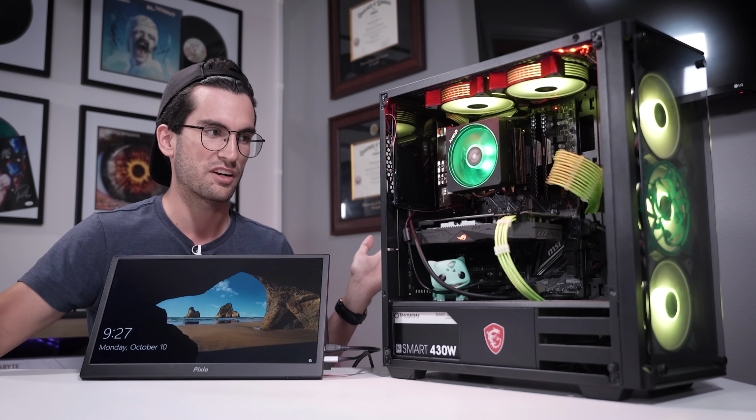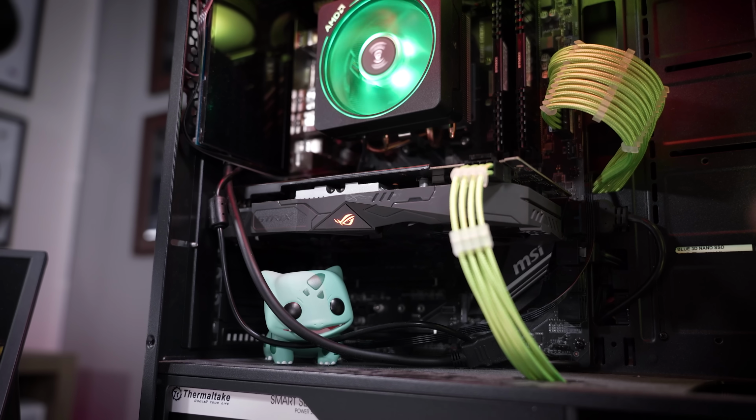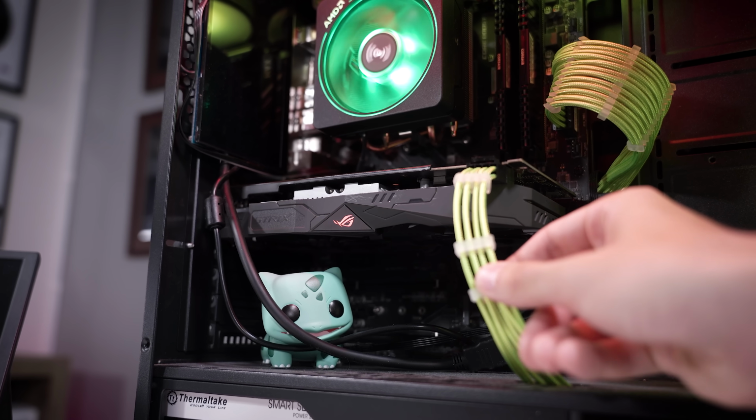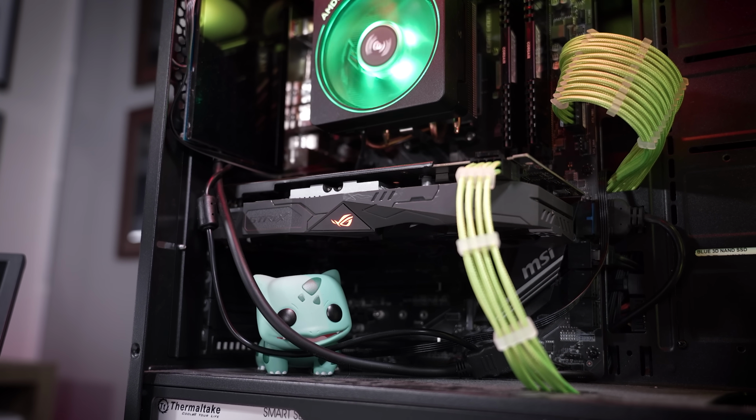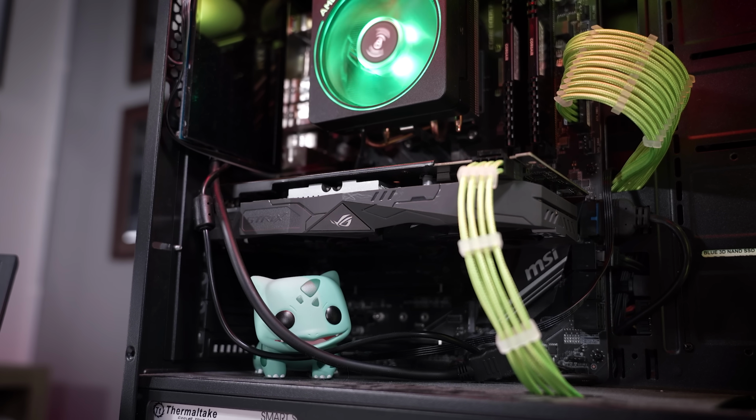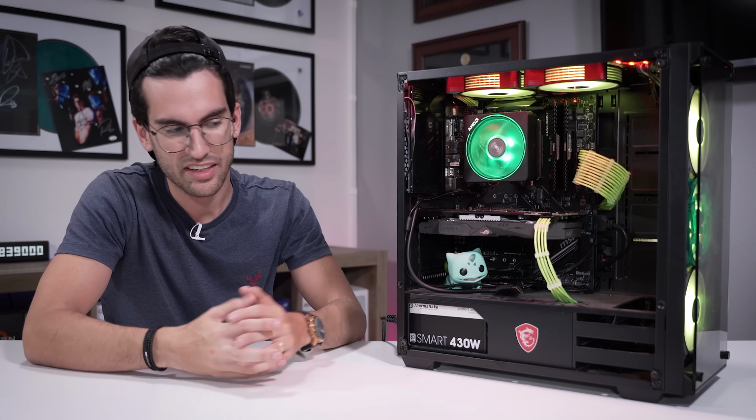So there we go, boots straight into Windows super fast. It's ready to go. This thing wants the game, and now it finally can again, thanks to a new, at least to this viewer, graphics card. This was a fun one, a fairly easy one, I've got to say.